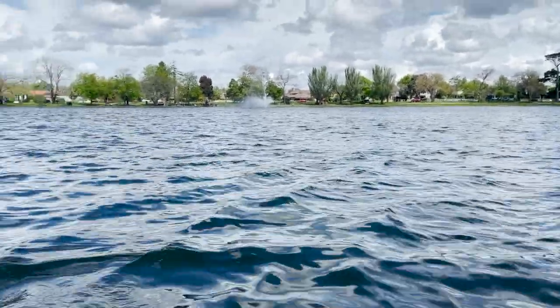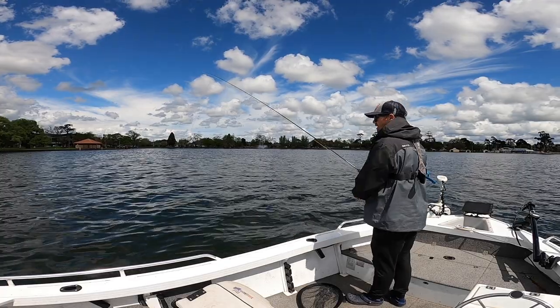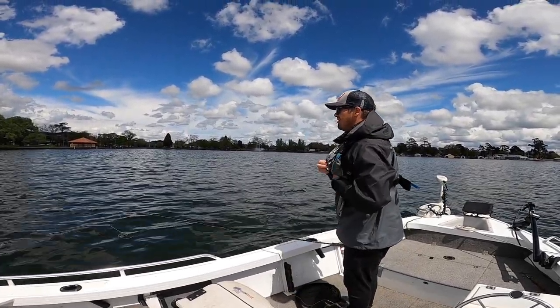Goes back down to the depths. What a spectacular fish in a spectacular place on such a nice day. Well, what an amazing fish that was.